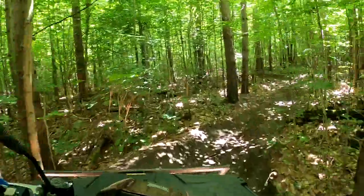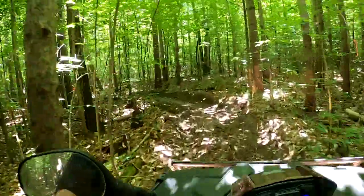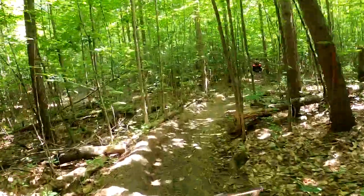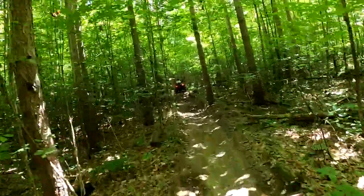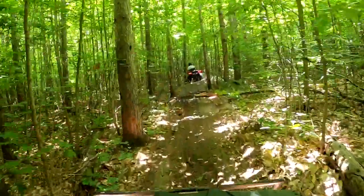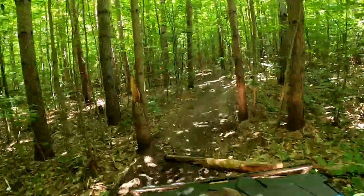There's always going to be sections where it's really tight like this, so I think it's just how the state cuts these trails out, just to keep the right vehicles on them. There's Chris making it over a log. I tell you, I'm definitely getting hit in the face with a lot of bugs right now.